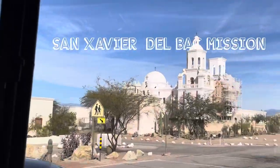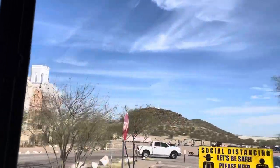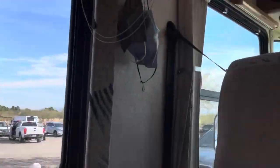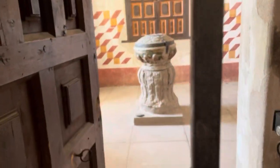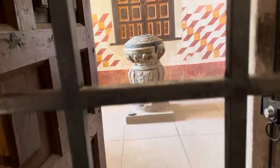Another must-see is the San Xavier Mission. It's a gorgeous drive out to see it, and the architectural and artistic design of this mission is breathtaking.